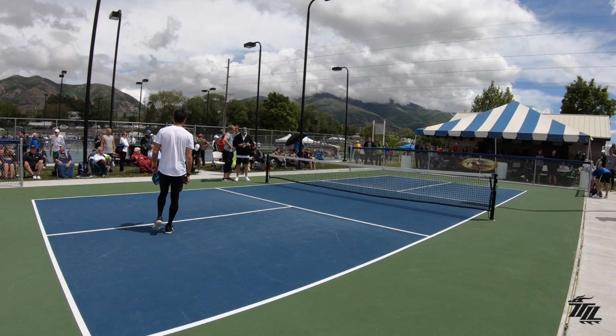And as you know, pickleball is a game of momentum, and once a team gets rolling, oftentimes it's very hard to stop it. And so for me and my partner to come back from such a large deficit in such a big tournament was very fun and entertaining for me and my partner. I really enjoyed this match.